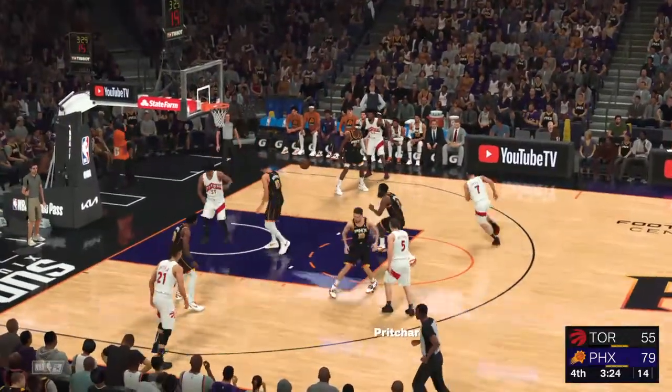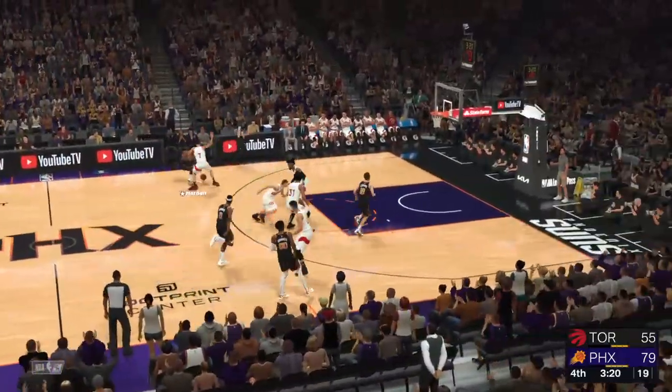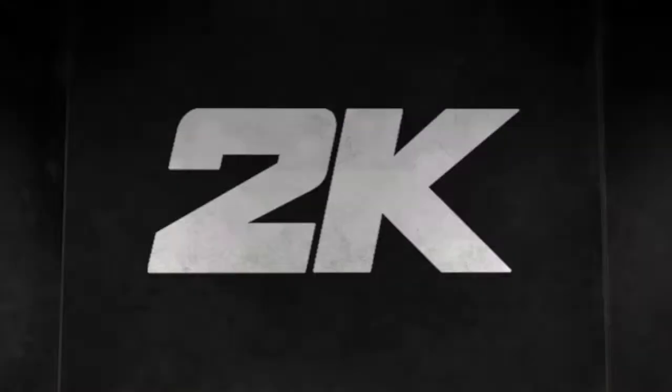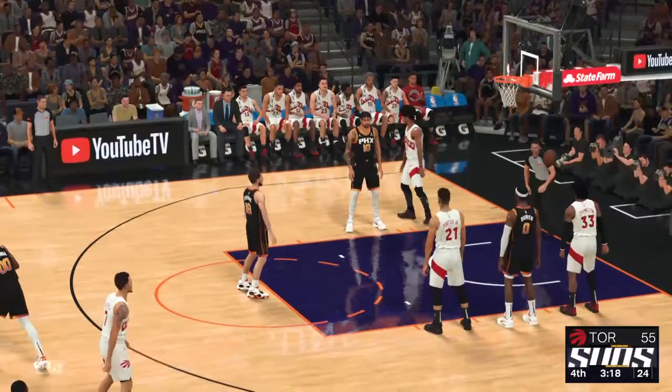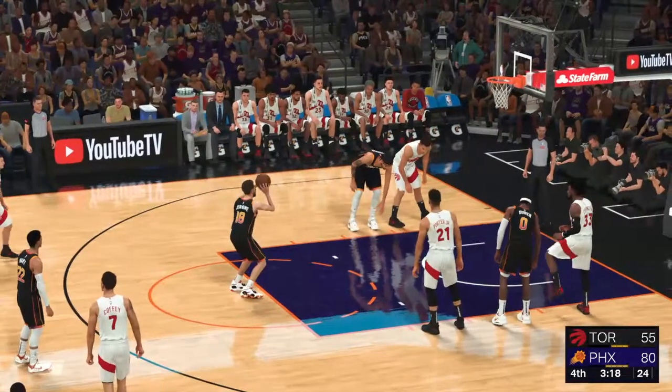Pritchard, he's checked in for Toronto. To the inside, Jerome, shooting foul as the whistle blows. He'll shoot 2 free throws. First personal foul. You know, I love how he absorbs the foul and still had a chance to knock that one down. Hart, he's checked in for Phoenix.